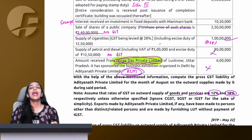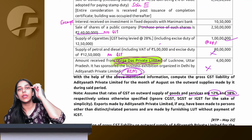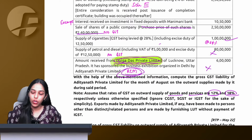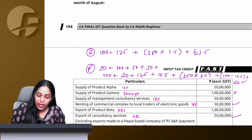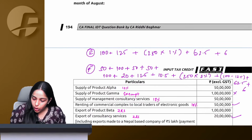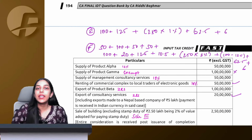Now RCM, any supply on which your recipient is going to pay tax under reverse charge mechanism is also considered as exempt only for the reversal purpose. So 6 lakh will form part of E also and 6 lakh will form part of F also. This is how we calculate E and F.